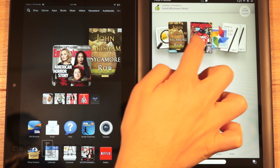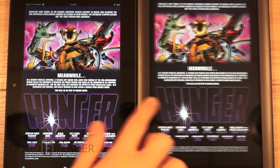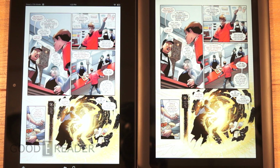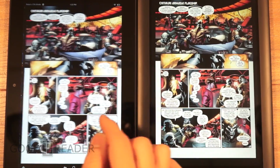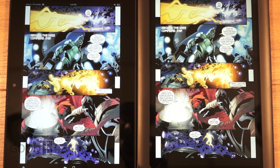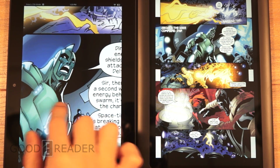Why don't we look at a comic book? Go page by page, show you a little bit of differences and everything. Now, not only does it fit better on camera here, but we have both of these tablets oriented in portrait mode, because everything just looks better in portrait mode when you're dealing with comic books and such. It's got a nice portrait scene. Actually, these are pretty full pages. We'll just let you look at that for a sec. Do some pinching and zooming here.